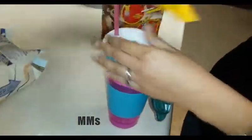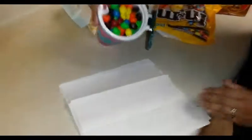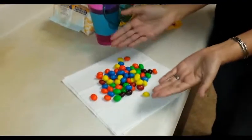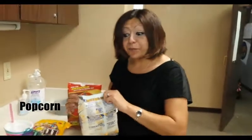See, quite a few M&M's fit in there, and just to show you, I'm going to pour it out so you can see. That is way more than enough for a six-year-old. That's plenty of M&M's. So next, we're going to try popcorn.